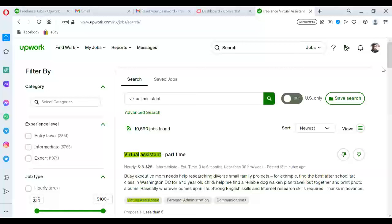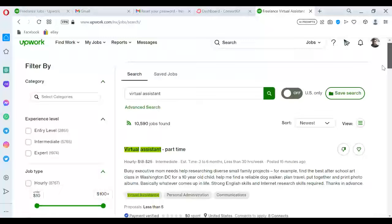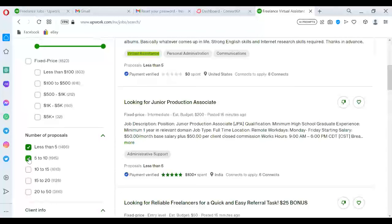The most important thing: I see a lot of freelancers use filters that are confusing. They use filters that are like words and opposites. When you're an expert, you will know how to use better filters. But if you are a newbie, beginner, or mid-level, please don't bother yourself. The only filters you should bother yourself with are these: less than 5 proposals, 5 to 10, and payment verified. Those are the filters you should bother yourself with.